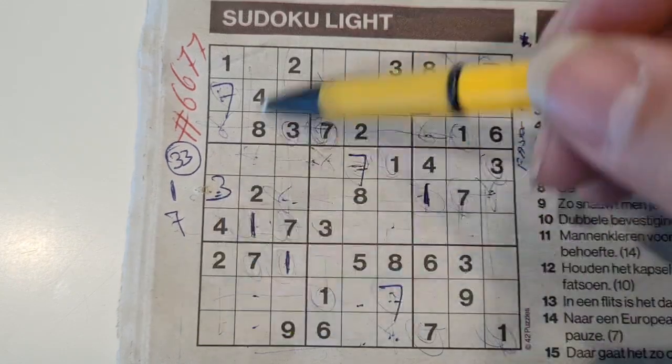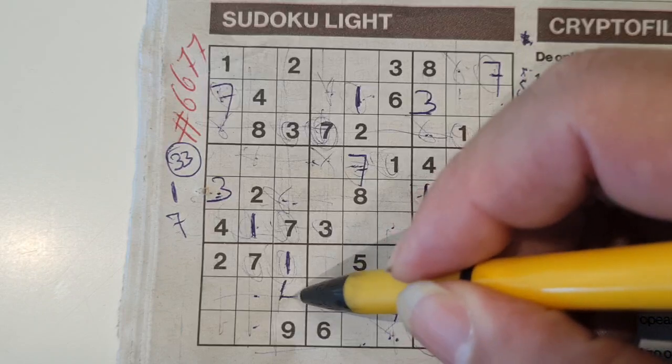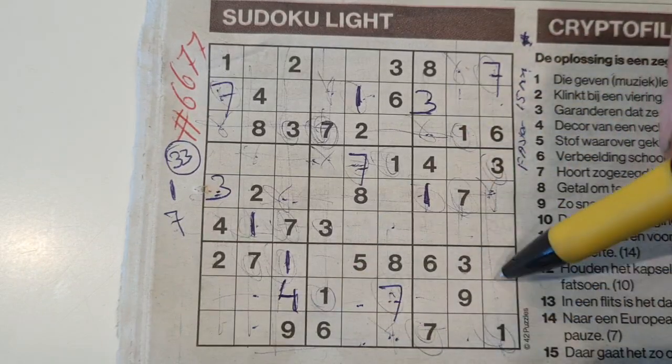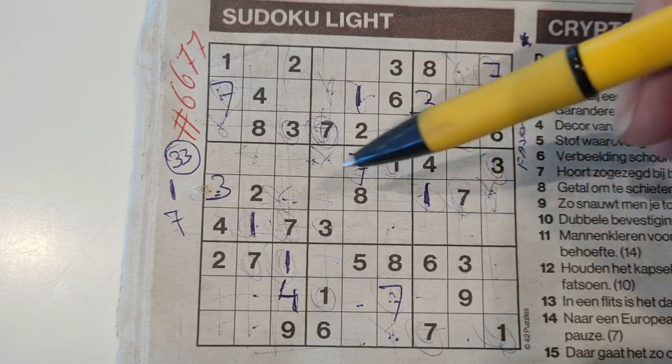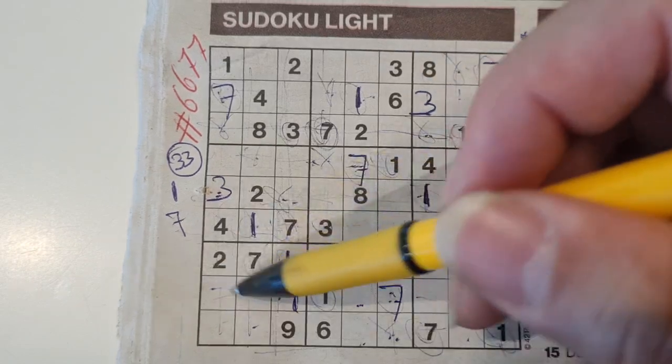Then 4 in this column, 4 in the second column. So the third column, the only place left for the 4 should be there. 4, 4, 4 and then 9. Yeah, 4 and 9. 6, 6.